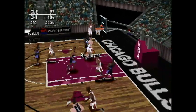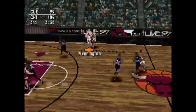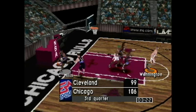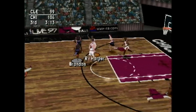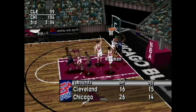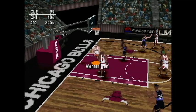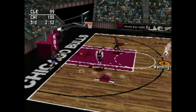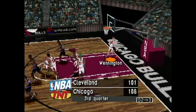Number 23, Mark West. Wennington. Wennington for two. The assist to number 23. Chris Mills.